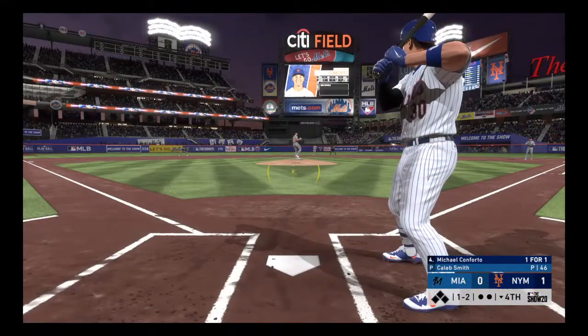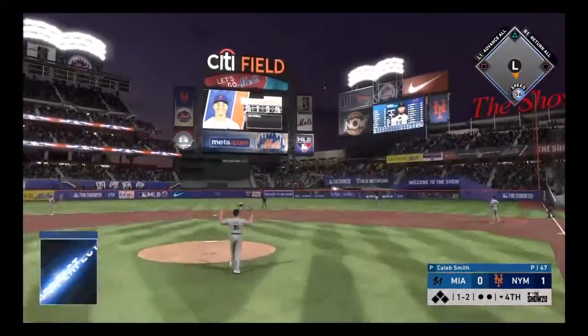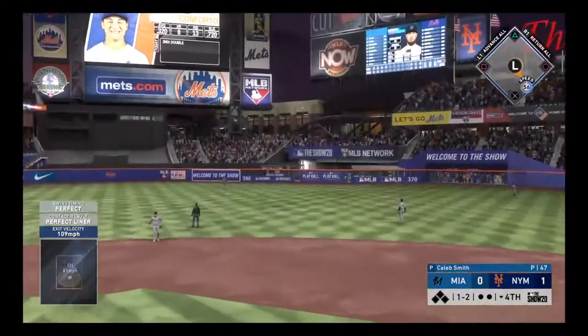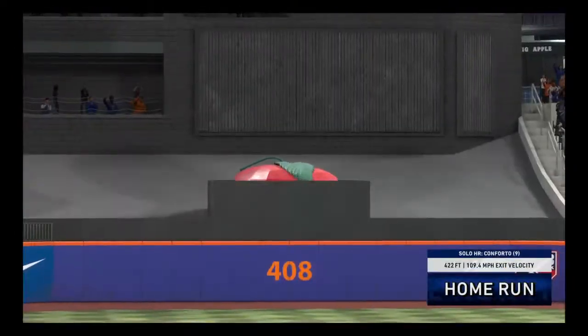One and 2, here it comes. Oh, forget about this one. Baba Booey. Out of here into the visitors' bullpen.